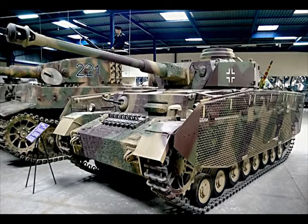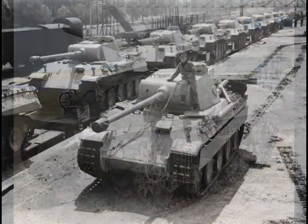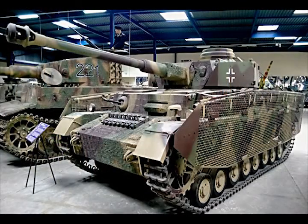The Panzer IV was a great tank until the arrival of the Sherman, but then they released the Tiger and the Panther and the King Tiger. Those tanks were far better at matching up against the Sherman and taking it out. But, yeah. Let's go to the scales.